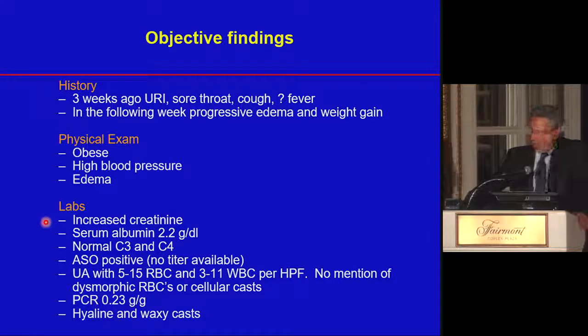On physical exam, to start off with, he was obese. Although I don't come back to that, I'm not sure it's necessarily relevant to the case. He has high blood pressure that seems to be new, and he has edema that's new. He has increased creatinine. I'm assuming that this is a new increase in creatinine, that he didn't have some baseline CKD, associated with obesity-associated FSGS or something like that. And notably, his serum albumin is at 2.2, which is quite low.